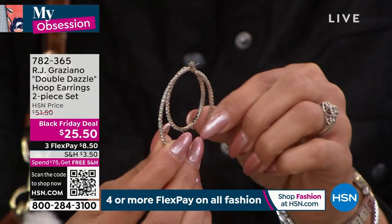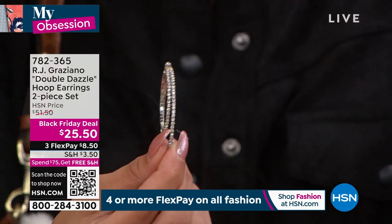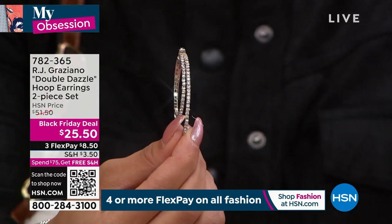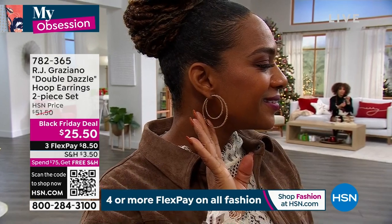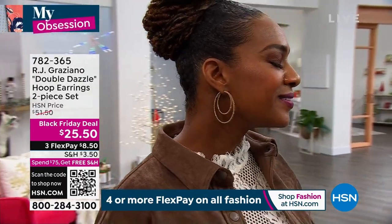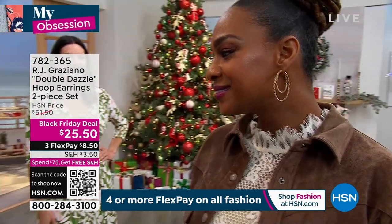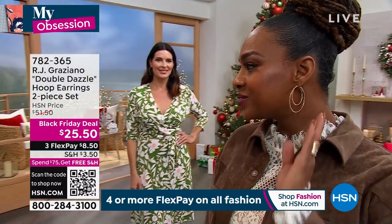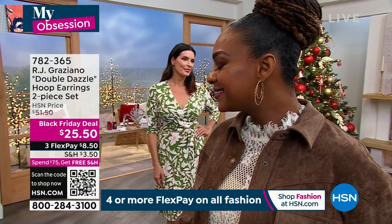Exactly. A lot of us see this look and look at the woman across the room like, I bet she spent thousands. And little do we know that it could be crystals. When it's done so well, by someone like RJ Graziano, who's been in this business for decades, it gives you a chance to get that look of luxury at an attainable price. And they are so lightweight. The drop on this is just shy of 2 and a quarter inches.